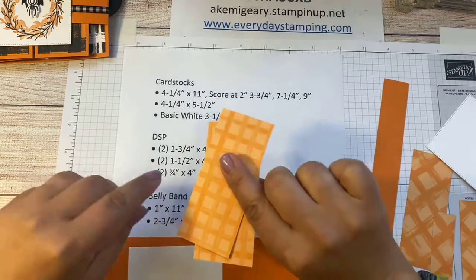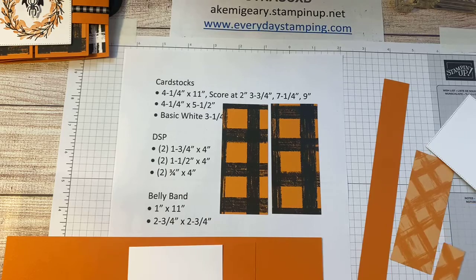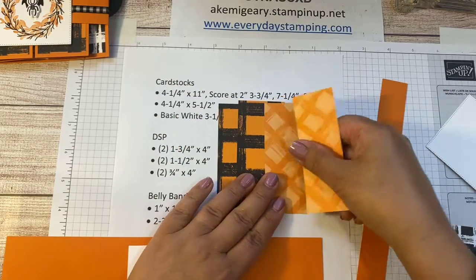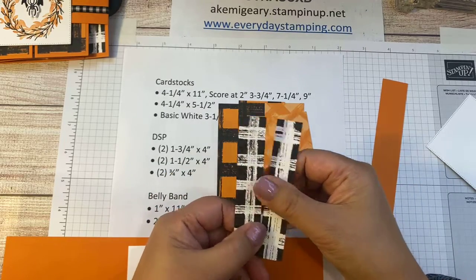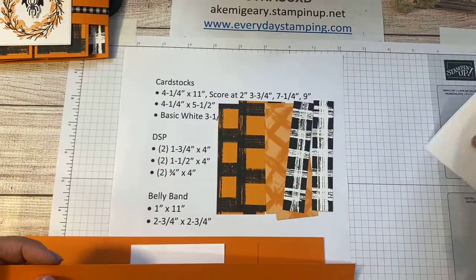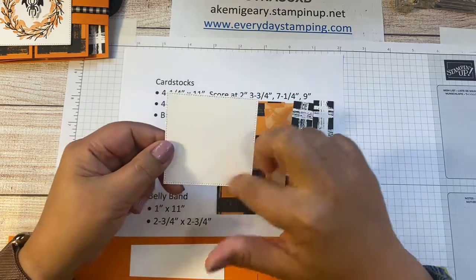And for the DSP, you can use either side. The biggest one is here, 2 1/3 by 4 inches, and 2 1/2 by 4 inches, and then 2 3/4 by 4 inches. And here's a belly band. The belly band is 1 inch by 11.